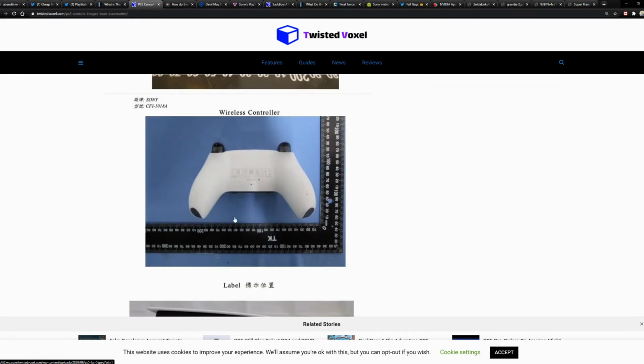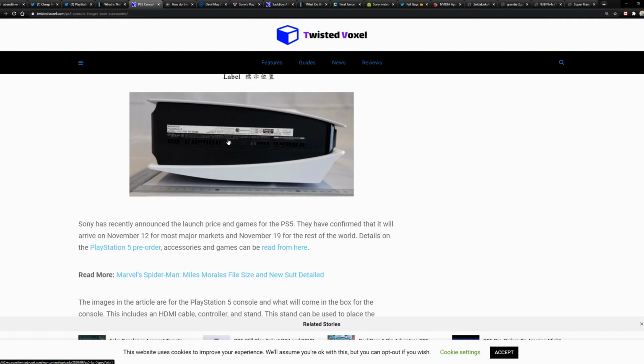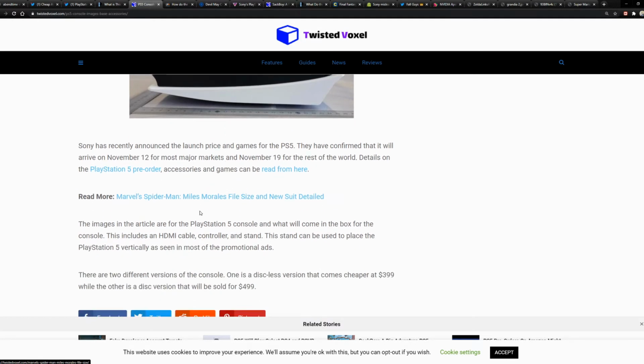Wireless controller. Obviously, looks like the back of a controller. Sure does. But now we have confirmation there's no extra button. Kind of unfortunate. This is a big guy. This is a big system, so it's pretty cool.